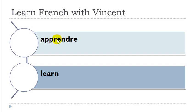Apprendre. Alright, so combination of E and N gives you this nasal en, okay, and then prend, apprendre. Tuer. Alright, remember, U is really pronounced like U, so it's not OU, but it's U, okay? Tuer, tuer. Retourner.